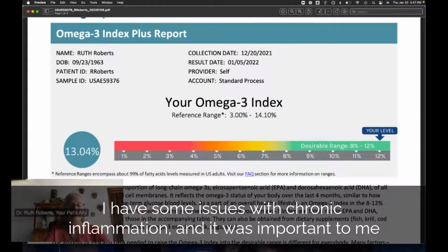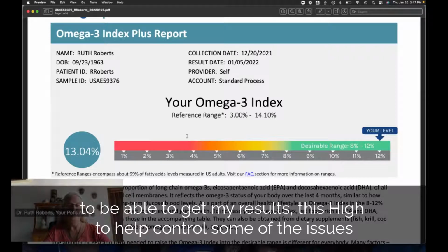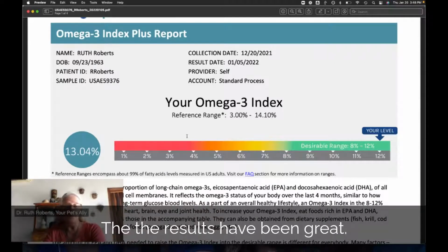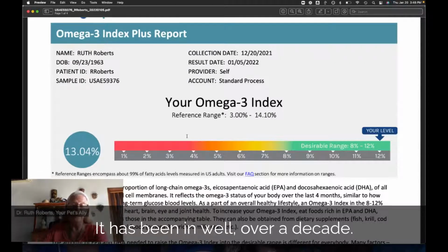I have some issues with chronic inflammation, and it was important to me to be able to get my results this high to help control some of the issues I've been experiencing. And to be honest, the results have been great. My cholesterol is the closest to normal it has been in well over a decade.